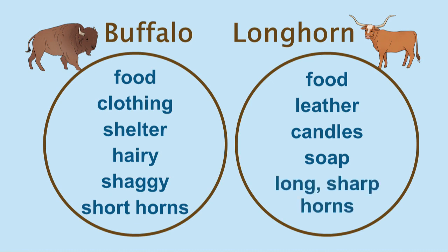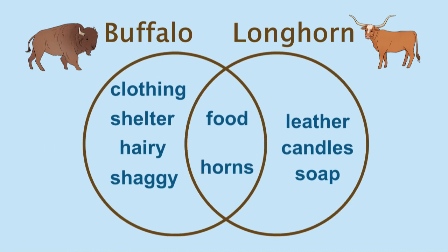Long, sharp horns. Did you notice that both of these lists share a couple of items? Let's put the words in a common shared space. Yes, food and horns were on both lists. But another one would be clothing, because leather was used to make many things, including clothing.